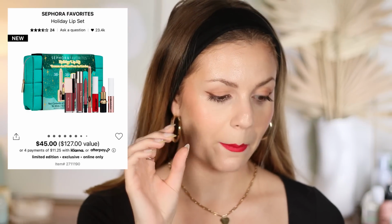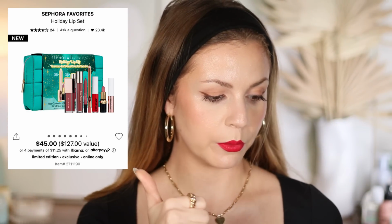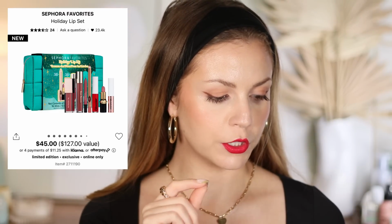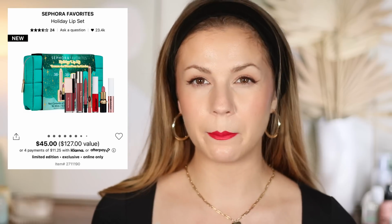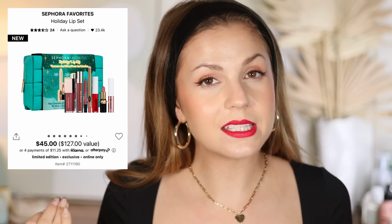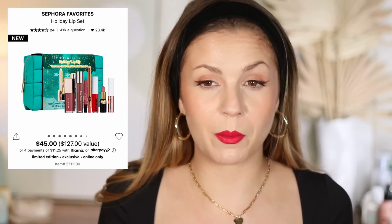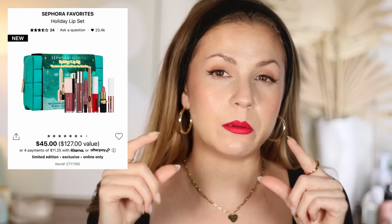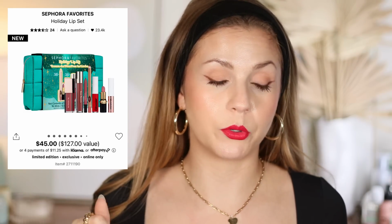But the mini size products in here are the Huda Beauty Lip Pencil, the Pat McGrath Lipstick, and the Tarte Maracuja Lip Plump. The thing about lipsticks, even a mini sized lipstick tends to have a lot of product in it. I can't remember the last time I've gone through a full-size lipstick, so I think even in mini form, these are typically a pretty good value.